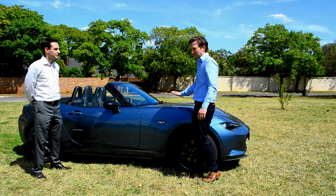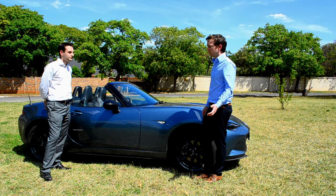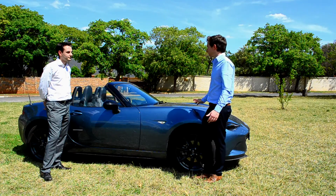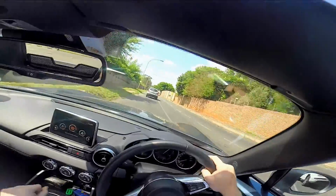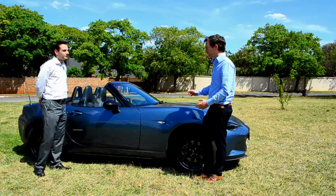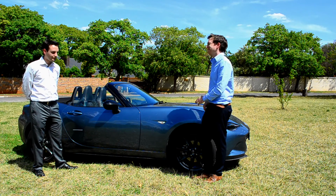Engine, great. Really flexible from anywhere in the rev range. Nice and smooth. You can rev it out. It's quite nice. Very responsive. Great motor. And I must admit, I've actually had a lot of fun driving it. It's a car you can just get in and thrash immediately, off the bat, and have a whale of a time.